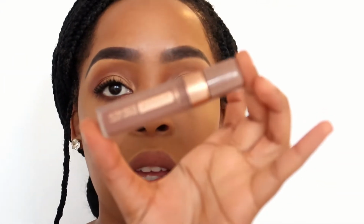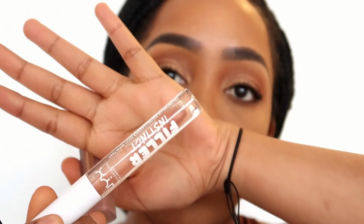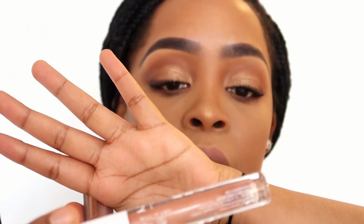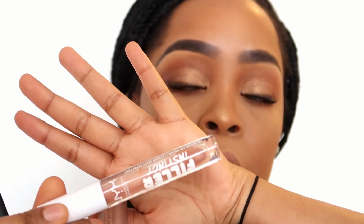You guys have heard me talk about this. This is from L'Oreal. It's the Ultra Matte Liquid Lipstick in the shade Sweet Tooth. And then I'm gonna go in with some gloss from NYX, and this is the Filler Instinct Plumping Lip Polish. And yeah, that is basically what I'll use for my lips.